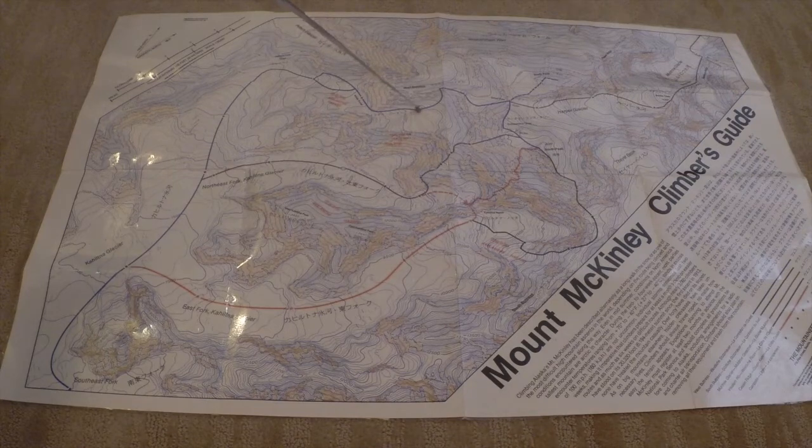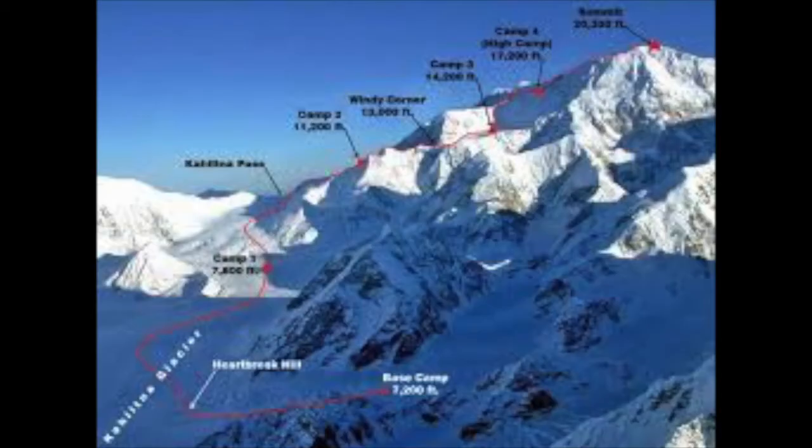Stayed that evening, slept 7 hours, got up the next day, and traveled all the way back down the Kahiltna Glacier all the way down to base camp at 7,200 feet. The total round trip was 32 miles. So it took us a total of 12 days going up, 2 days down, overall 14 days on the mountain.